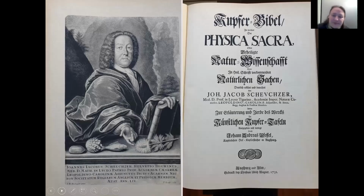Now to the treasure. This Bible is not on display, so this is a Zoom treat. It's also a German Bible. It's a facsimile, a copy from 1965, originally printed in 1731. It's called the Copper Bible, in which physical, sacred natural science of the natural things that occur in the Holy Scriptures are clearly explained and proven.